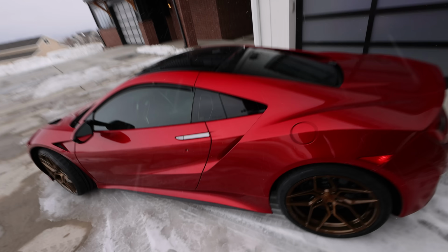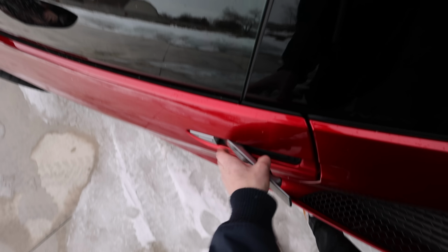The more and more I look at this Acura NSX with the newer Honda wheels, the more I like this. Something about candy apple red and bronze, it looks so sick. And yes, if you guys are wondering, we torqued the wheels, okay?